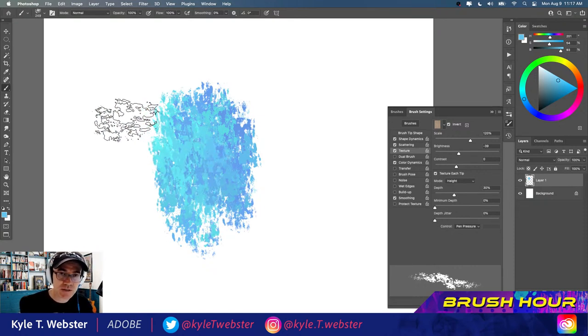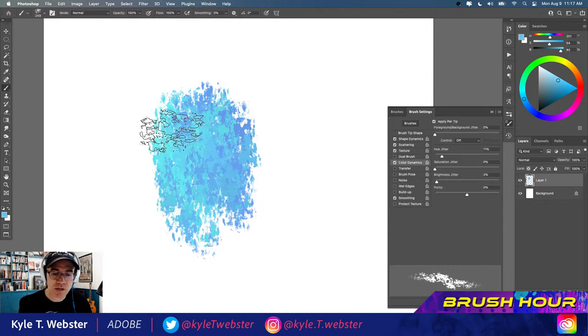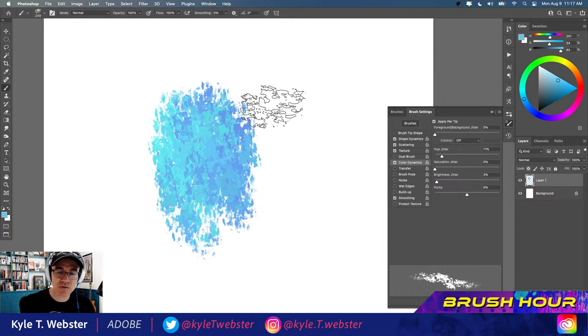It's color dynamics, our best friend. We talk about it all the time. Love me some color dynamics. So let's open up the color dynamics in the settings here and look at this. We have a hue jitter of 11%. That means that whatever color you've selected, it's going to bounce either to the left or to the right on the color wheel a little bit.